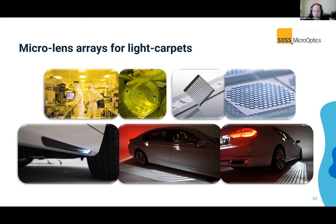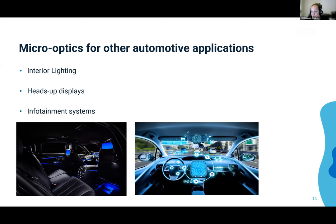So it can be used for interior lighting, heads-up displays, infotainment systems. So there are really quite a lot of things where micro-optics can offer some benefits for the automotive industry.